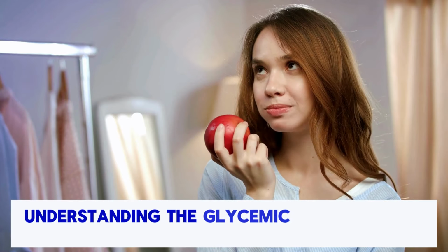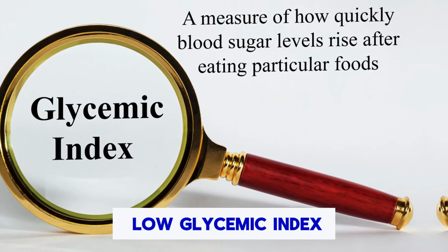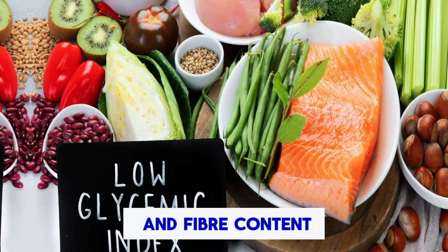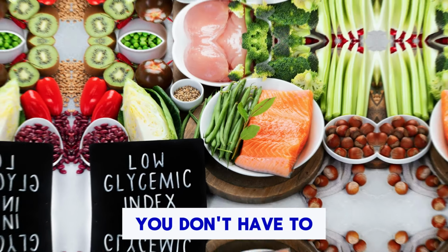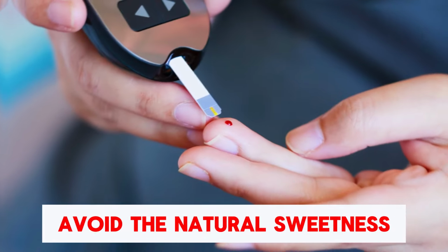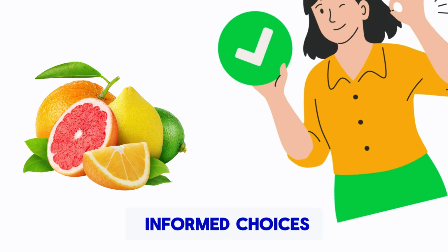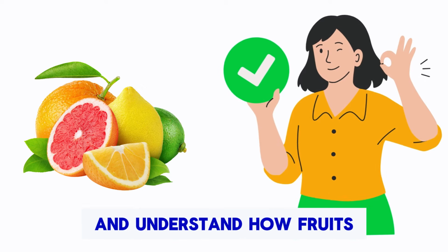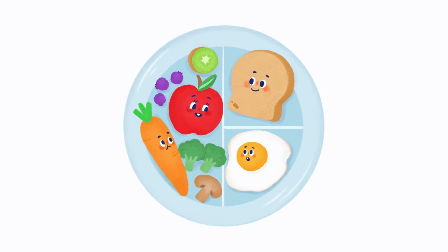Understanding the glycemic index is very important. Most fruits have a low glycemic index due to their fructose and fiber content. When it comes to managing diabetes, you don't have to completely avoid the natural sweetness of fruits. Instead, you should make informed choices, keep an eye on your portions, and understand how fruits can fit into a healthy and diabetes-friendly diet.